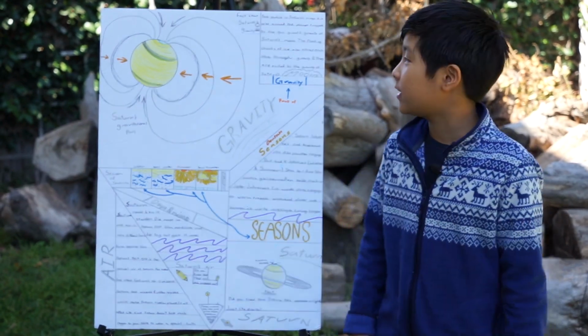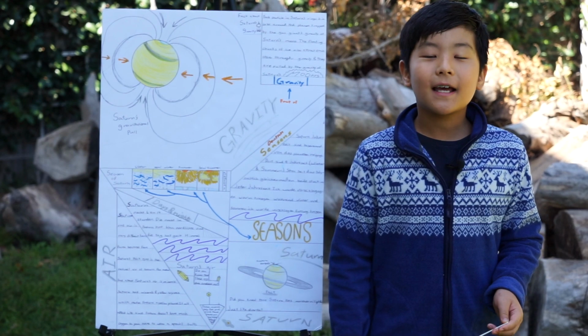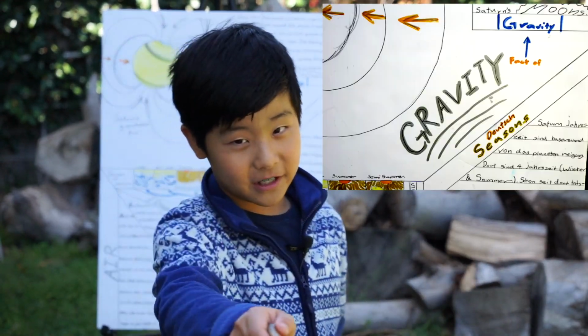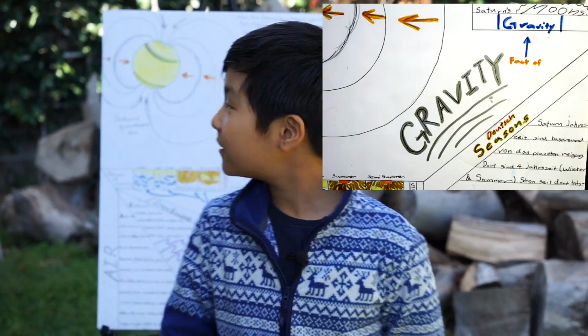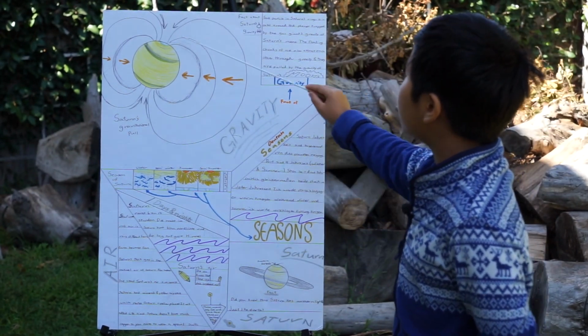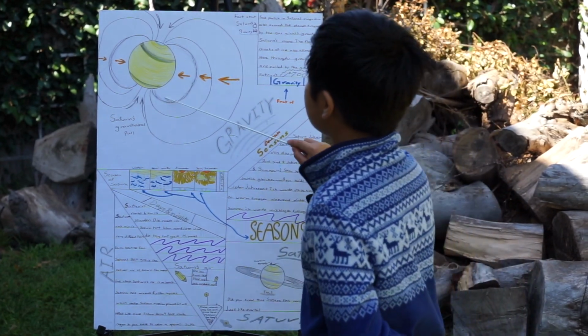I'm going to introduce my planet named Saturn. Let's learn about Saturn. We're going to talk about gravitational pull. Saturn's gravitational pull has 3 layers. One is the weak part, one is the medium weak part, and then this is the strong part.